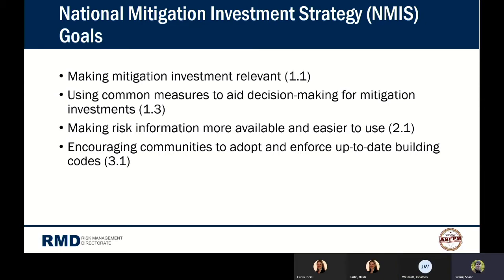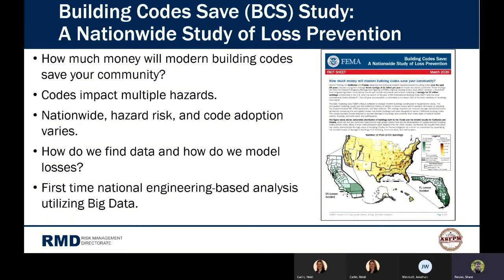So what I'm going to do is take us through an overview of the study, give you some background on the study and the analysis being done for multiple hazards, and then do a deep dive into the flood-specific analysis. One of the challenges in taking on a study of this size and scale is forming those foundational questions of what we are trying to accomplish.